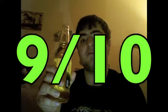That's interesting. It also tastes exactly like sweet corn. But this is almost exactly like sweet corn. It's pretty good. So on a scale from 1 to 10, I would give this a 9 out of 10.